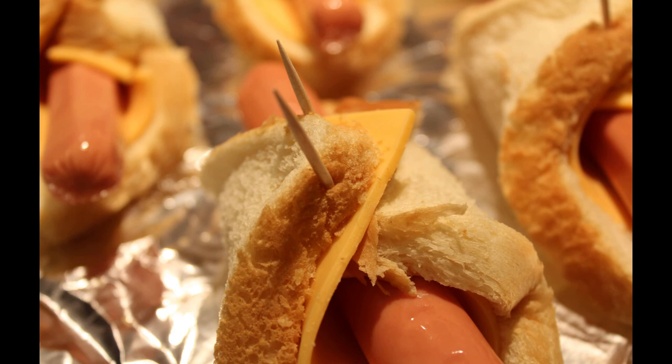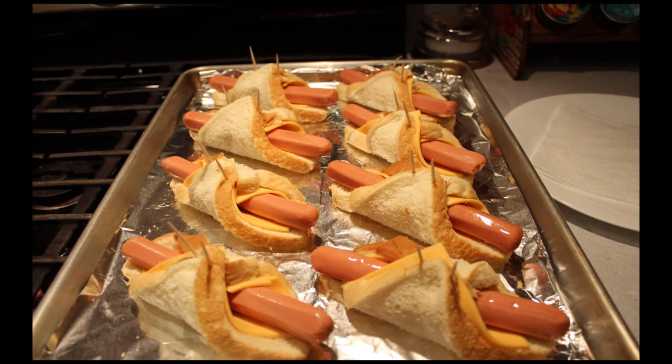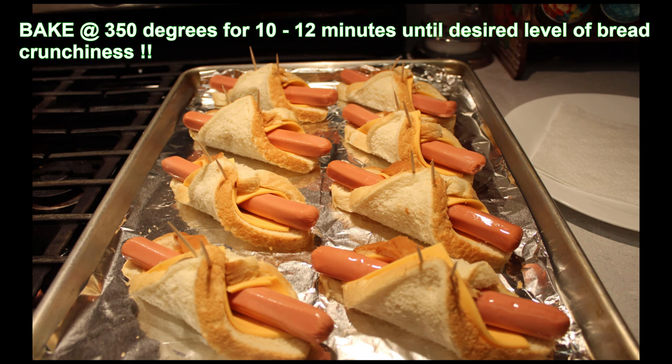You can see in the picture, I kind of use a fold over method where the toothpicks go through both sides of the bread. If you don't like using the toothpicks, you can certainly make little strips of tin foil into kind of like a napkin ring in the middle and kind of like a twist tie action going on there. I spread these out on a foil lined cookie sheet and I bake them at 350 for 10 to 12 minutes.